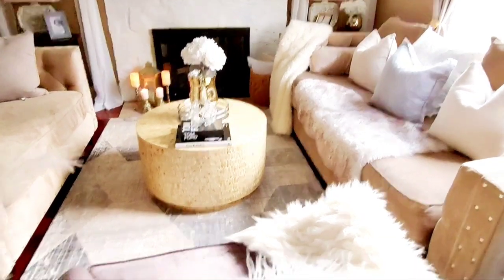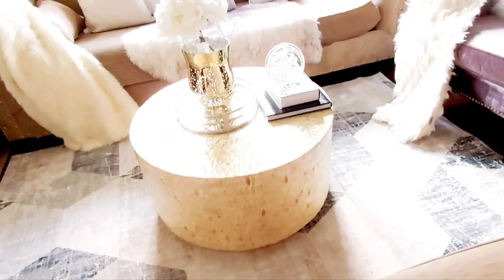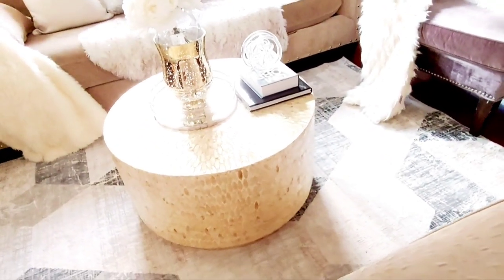And of course, guys, I want to share the details of the room with you. The rug from HomeGoods. The coffee table from zgalkerie. The books from Amazon. The pillows from Marshalls.